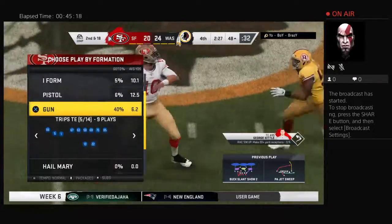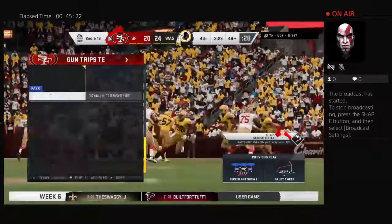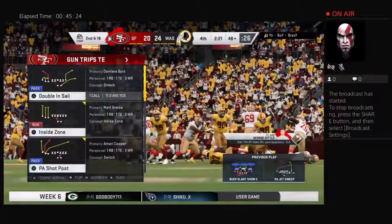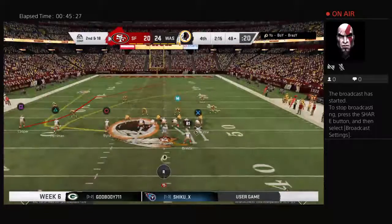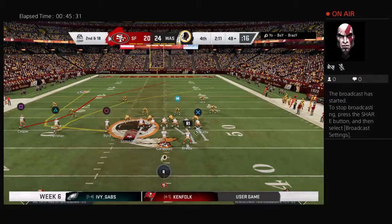Hindsight is 20/20, partner. Maybe they should have kept it on the ground again. Well, it almost looked like the O-line was run blocking again. I mean, they opened up a big hole last time. This time they opened up a hole, and the quarterback got sacked. Got to imagine the pass rush will be equally intense here on second down following the sack. It's 2nd and 18.